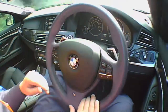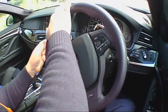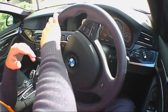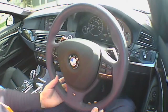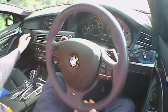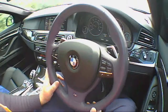Obviously, once these things have been handed down through a few owners, they start to get a bit modified in a certain way with the exhaust and the wheels and what have you, and they do start to develop that bad boy image. But this one is beautifully luxurious. It's got the paddle shift, beautifully laid out console. In fact, I wasn't even too sure whether that was wood or plastic at first, but it's really hard to tell, but it is plastic, I'm sure of it.